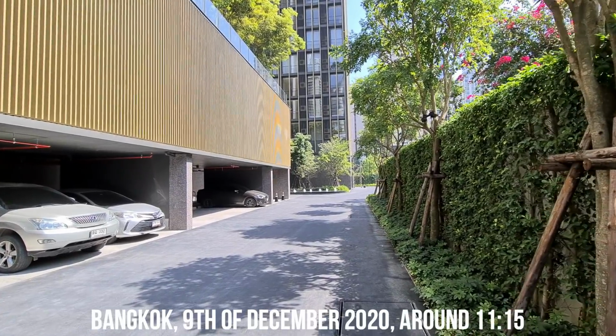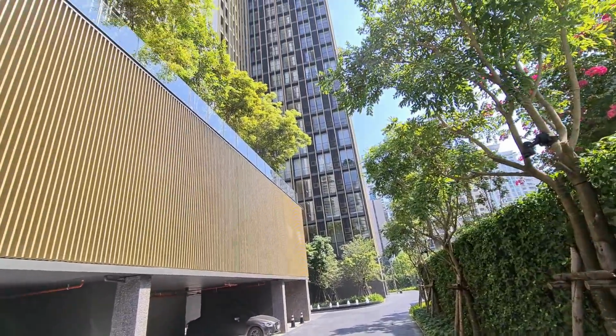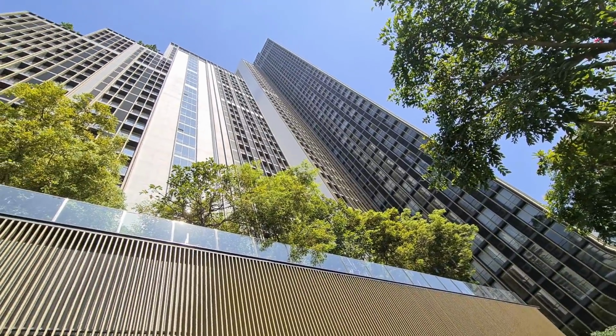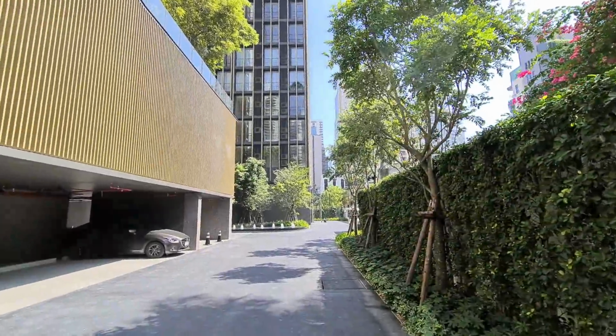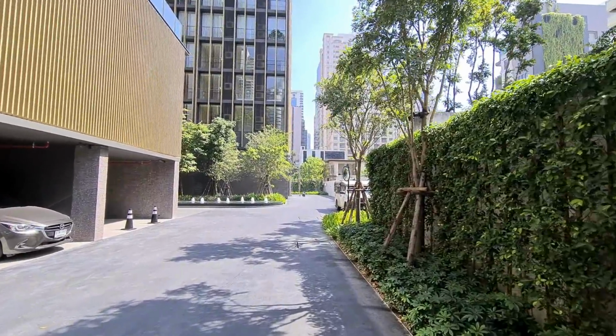Good morning. Today, I'm gonna show you a new building in Sukhumvit 15. It's called Noble BE19. The reason it's called 19 is because it's connected with Sukhumvit Soi 19 as well, but the main entrance is in Soi 15.